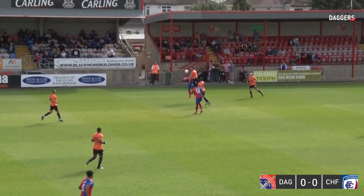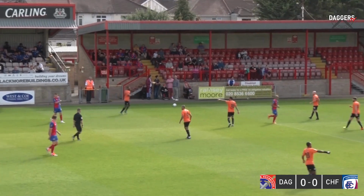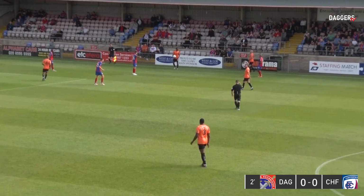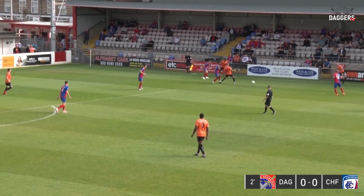And we're underway here in the National League as the ball goes long towards Elliot Remain, who immediately challenges for the ball and wins a throw-in for the Daggers, who are on the offensive. For Chesterfield, in line with the Dagenham penalty area, down on the right-hand side. 2 minutes on the clock. It's 0-0, no chances for either side so far.